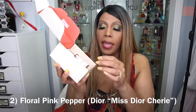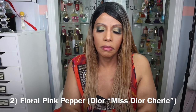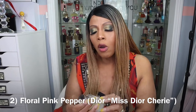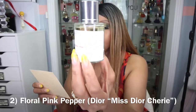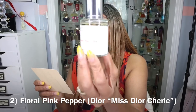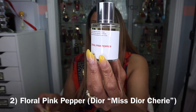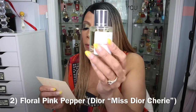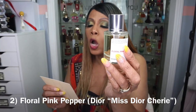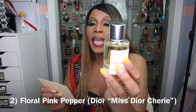The next fragrance we have comes the same way. And it is Floral Pink Pepper. Floral Pink Pepper is inspired by Dior, Miss Dior Cherie EDP. So this is Miss Dior. And the notes in here are bergamot, lychee, orange, rose, jasmine, pepper, pink pepper, patchouli, blonde woods, and vanilla.